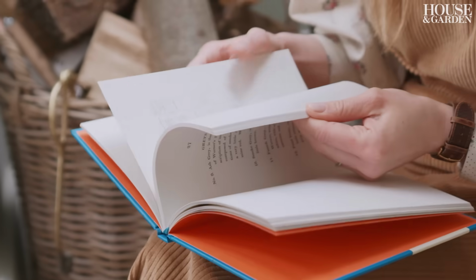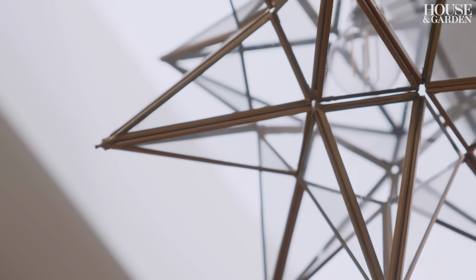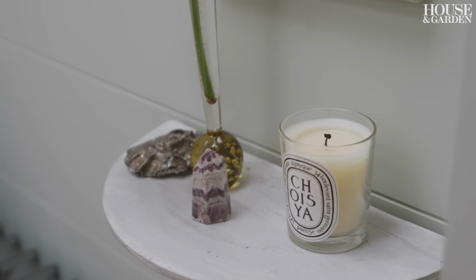Listing and favoriting products that you like on eBay, Etsy, Vinterior, Pamono, just to get your eye in. And sometimes I just go through my wish list of items and it reconfirms what you like, I think.